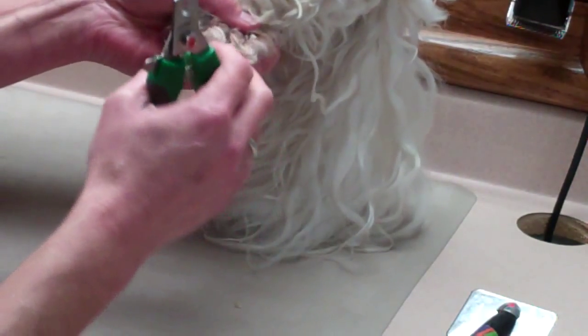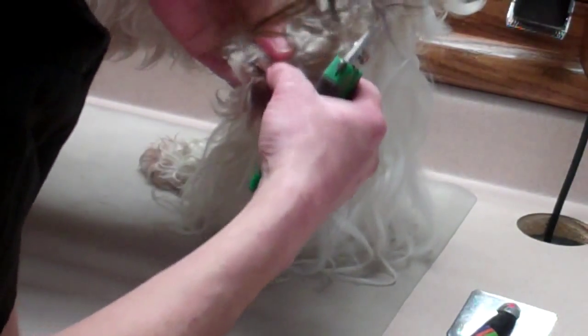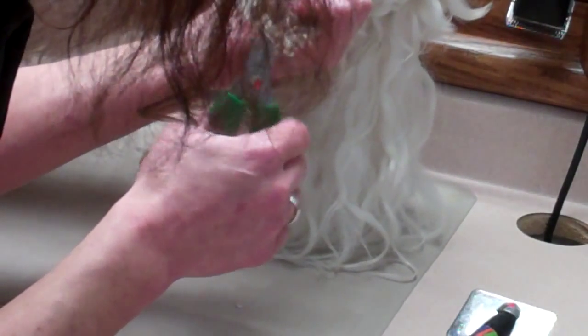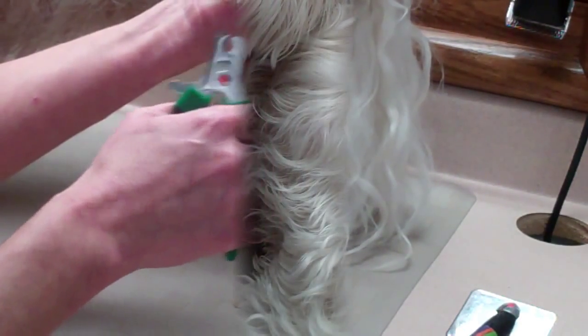I've got my quick stop right here open. That one is already broken off, so it's pretty short the way it is. You're being a good boy. And then just check them to make sure that they're all short enough. And this one can be a little bit shorter.